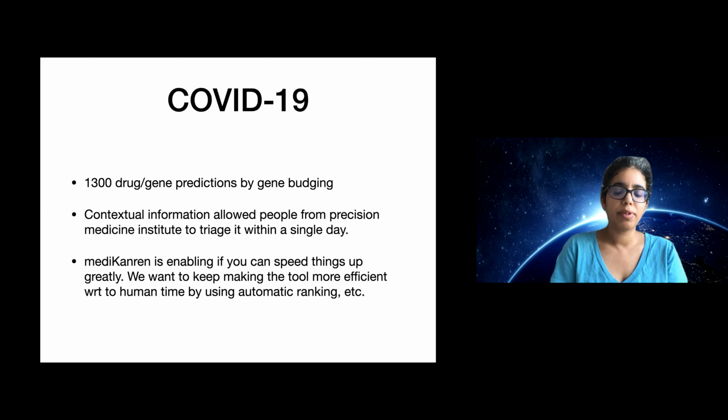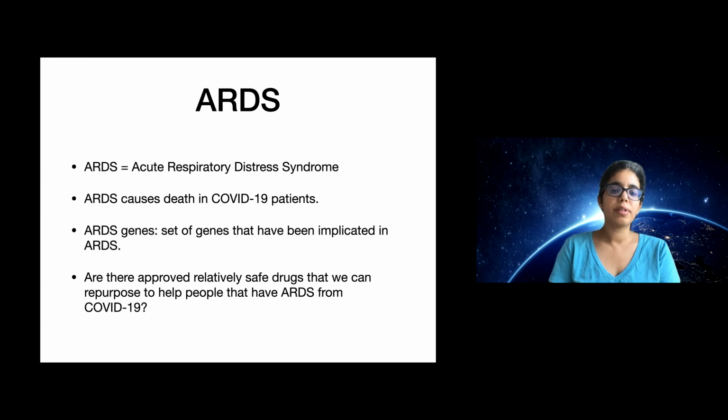And so eventually we want to keep making the tool more efficient with respect to human time. One example of doing that is automatic ranking, so that we don't have to look at the exponential blow up of results. Okay, so now let's continue with another thing that was done this summer.